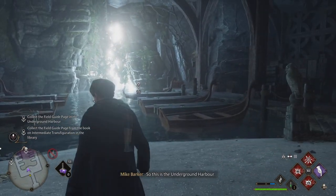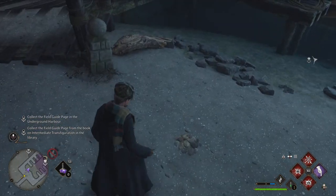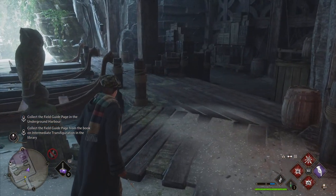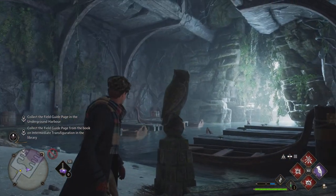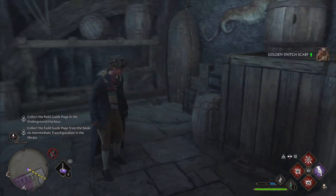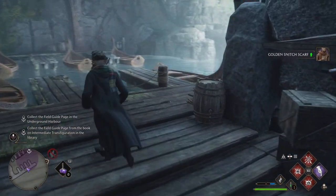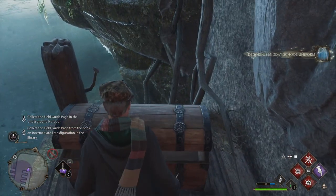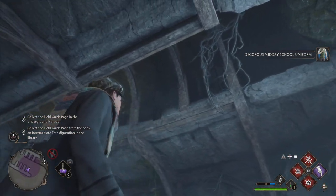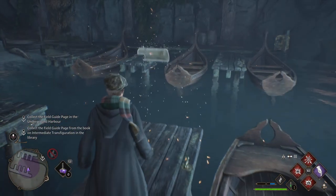Okay, so this is the Underground Harbour. Stone skipping. Reveal. Ooh, got it, Golden Snitch scarf. We will check that out. Aha, midday school uniform. Okay, I'm guessing it's a page. I was hoping to see it floating around. That's it.